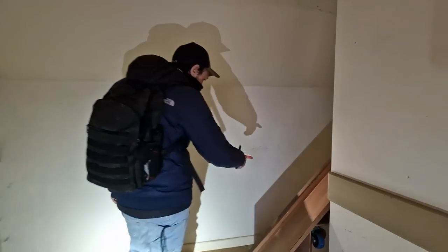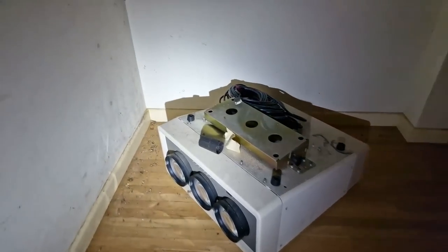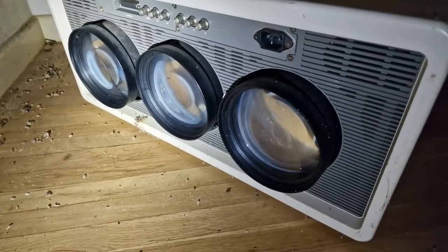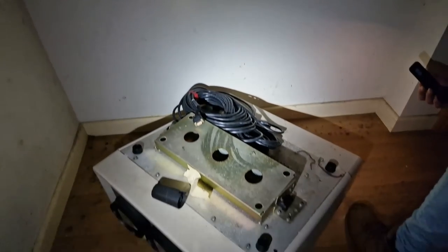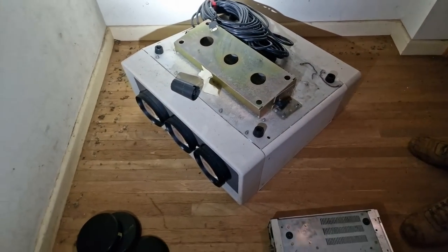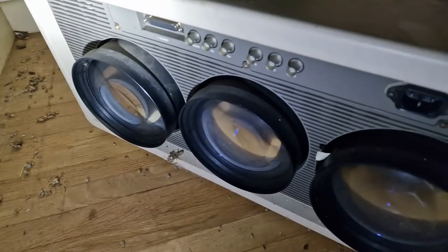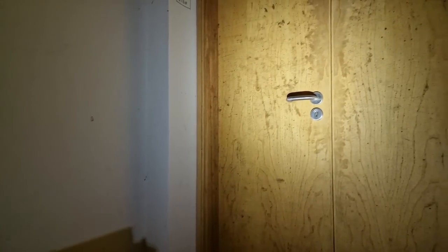Look how overgrown the place is. I haven't seen that. Oh wow. Size of that. That's a huge projector, isn't it? It's upside down. NEC. Oh, it is NEC, yeah. That's really cool. No, there's a door on the other side, I didn't see that. Is it locked? Yeah. Nice.